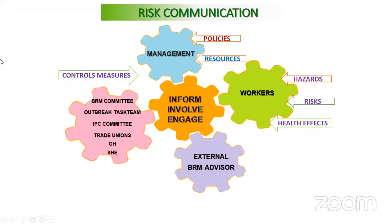Because when everyone is involved, we know where we're lacking and where to improve, and include health and safety reps as well as trade unions. Occupational health is important because they are looking after your workers. IPC, who are ensuring that there are infection prevention and control policies and implementation in place. Where necessary, an external advisor may be sought, especially when it comes to hazardous biological agents, as I've mentioned.